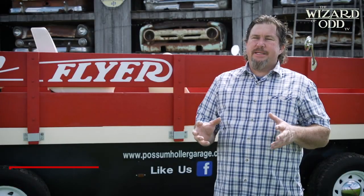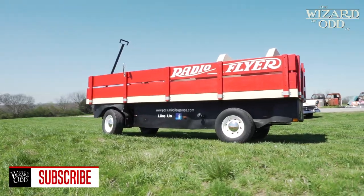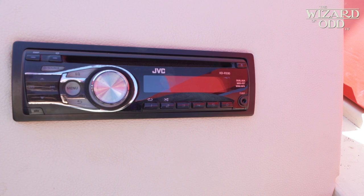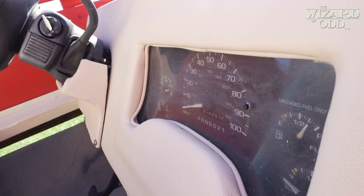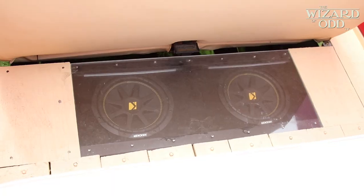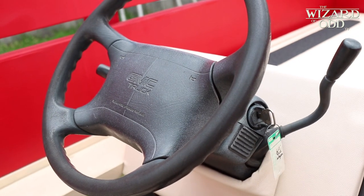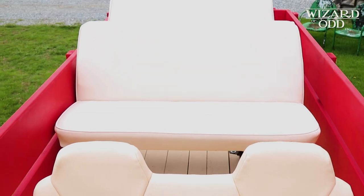A lot of people ask me, well, how do you make the wagon go? Does somebody pull it? Actually, it's got its own power. It's got a fuel-injected motor. I mean, it's got all the bells and whistles that your daily driver car would have. It's actually the world's only Radio Flyer with a driver's side airbag. And this is what sets this wagon different from the rest of them.